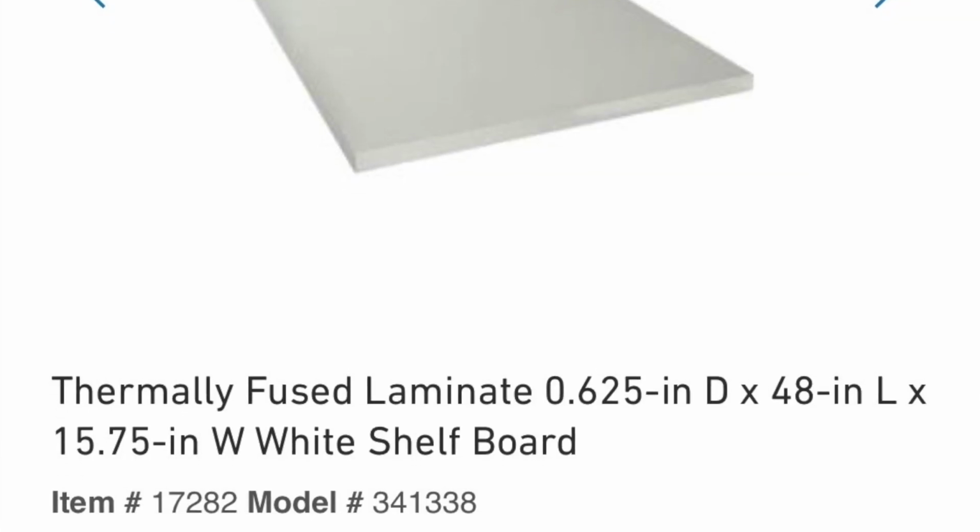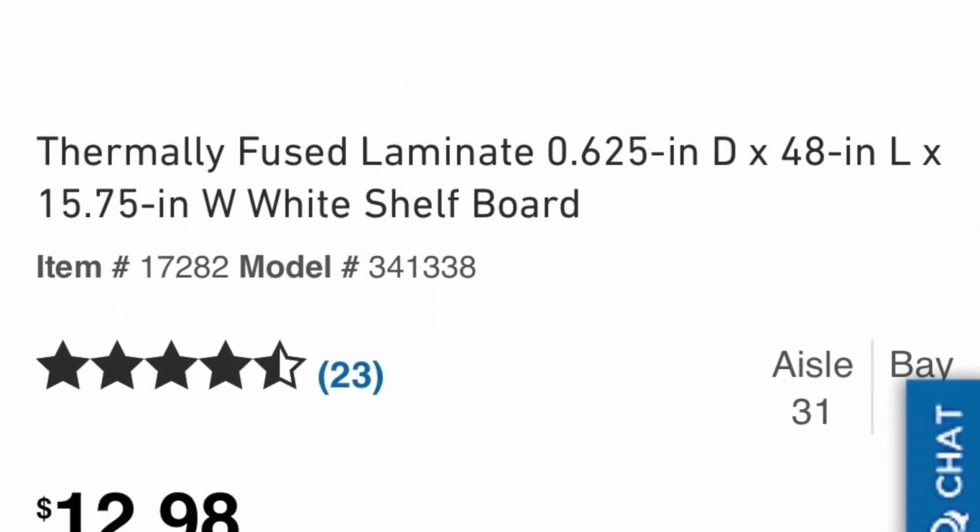So we got the two drawers, and I'm like, okay, next we have to get the tabletop. Now the measurements for the tabletop in regards to the drawers from Michael's, they have to be 48 by 15.75. But you can find it in like Home Depot and stores like that, home improvement stores.